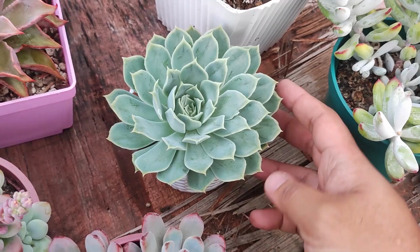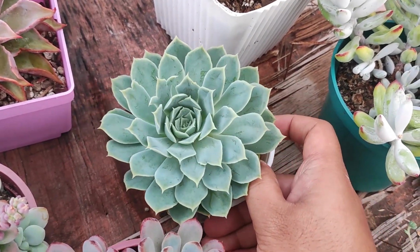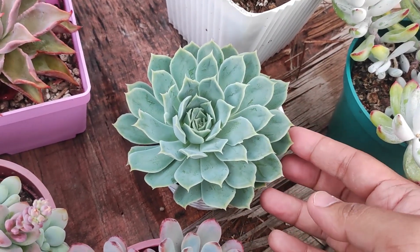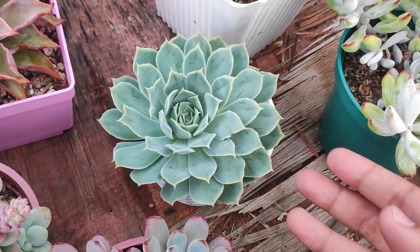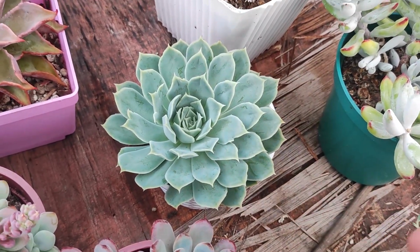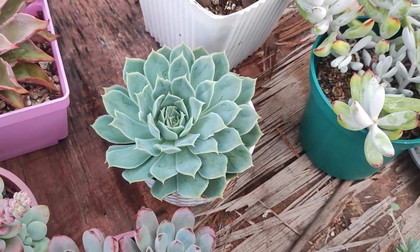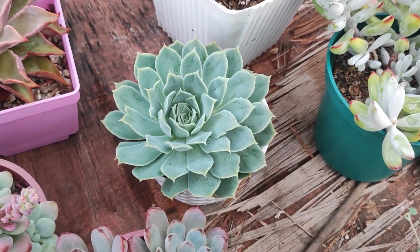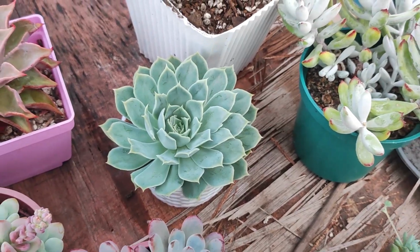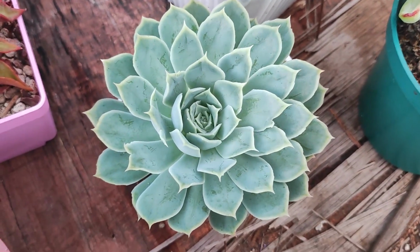Really adore it, especially right now that it's looking like this. I have placed this in a dark place in my house, which is why the leaves have gotten wider. It opened up a lot more, even though I didn't water it. That is one thing you can do with your succulents. I think we will discuss that technique later on. Putting succulents in the dark will sometimes make them produce different looks. So that is one I would highly recommend.